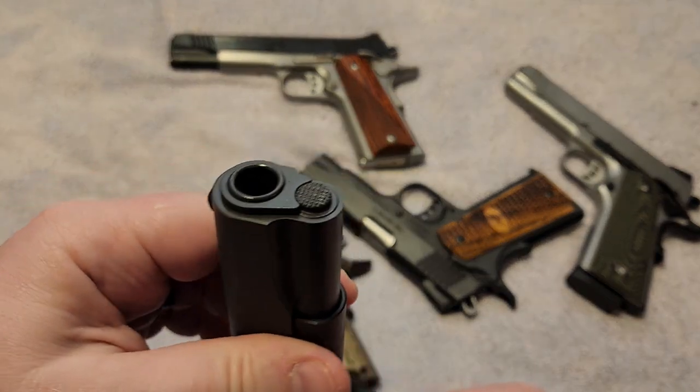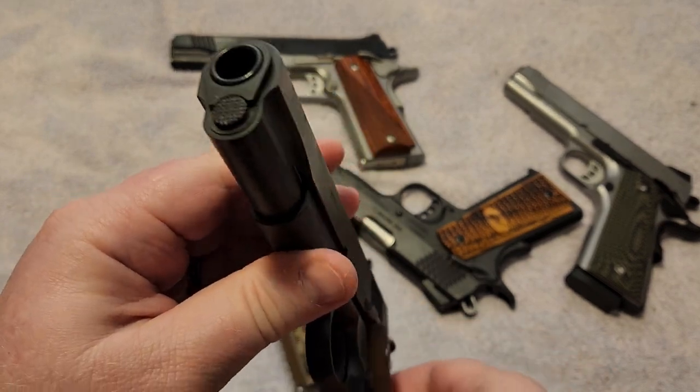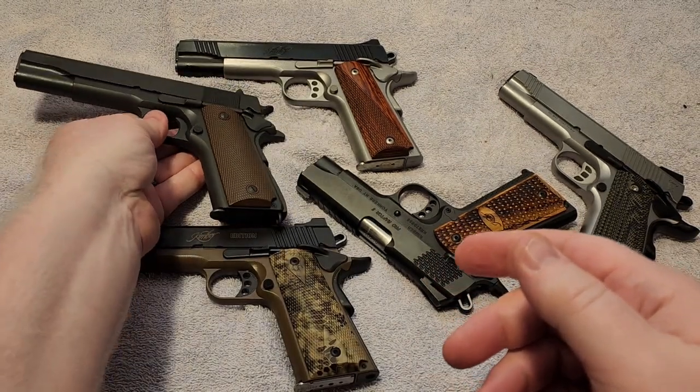I've not had any issues with it. I don't have a lot of rounds through it, but the rounds that I do have through it, I've not had any issues with it. And that's something that is known for Tisas.